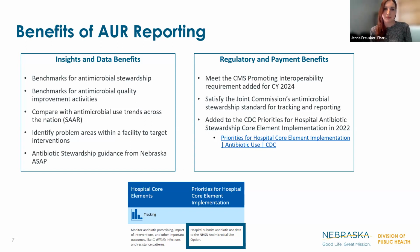On the other side of the coin, what hospitals are particularly interested in from an AUR standpoint is the regulatory and payment benefits. So we'll discuss further the CMS requirements for next year, but this also helps you, if you are a Joint Commission accredited facility, to meet the tracking and reporting requirements for Joint Commission.